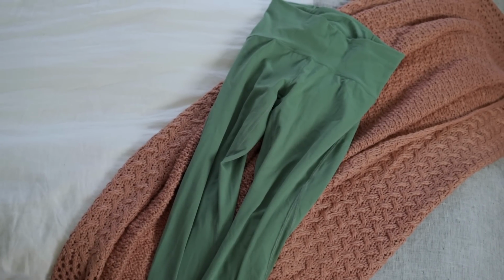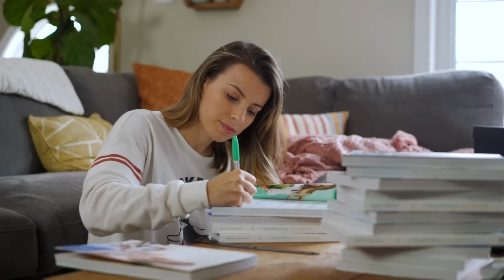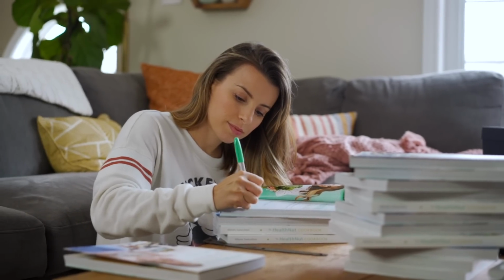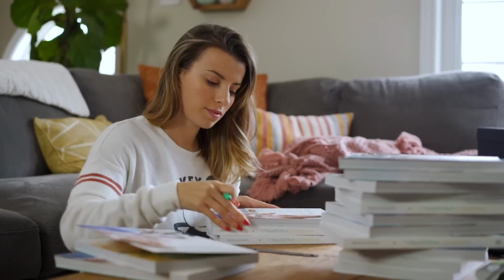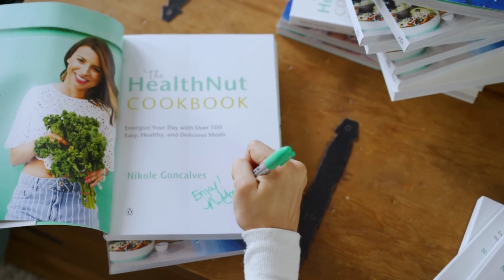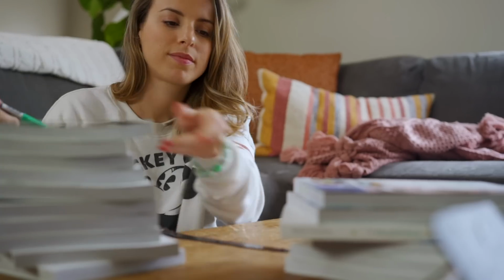So I'm just changing into some comfy clothes because I was gonna go for a hike later with Cashew, so I threw those on. At this point, I also had a really cool delivery from Penguin Random House, one of my publishers, and they sent me all of these cookbooks to sign for Indigo. So I just quickly had to sign them because they were picking them up within like 10 minutes. It was like a really fast turnaround.